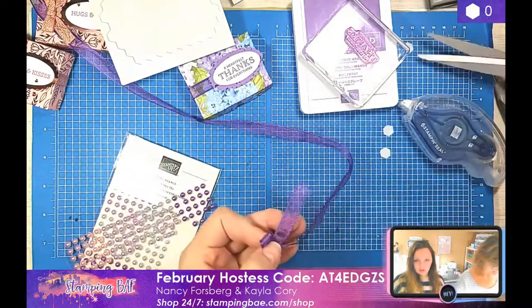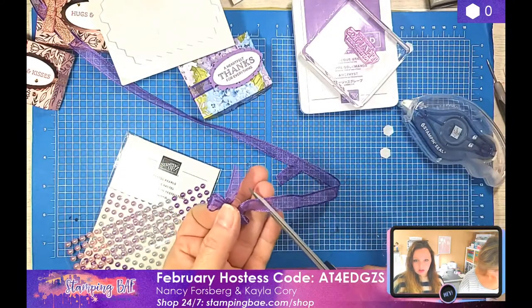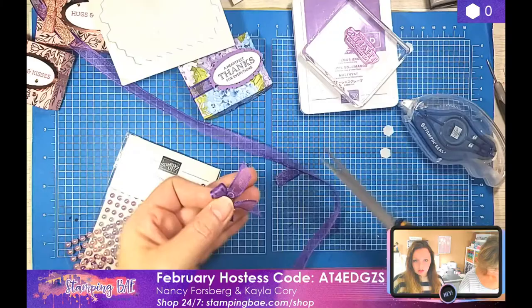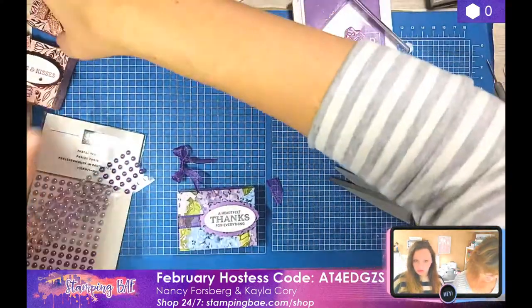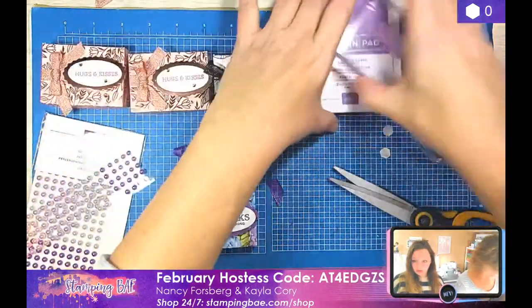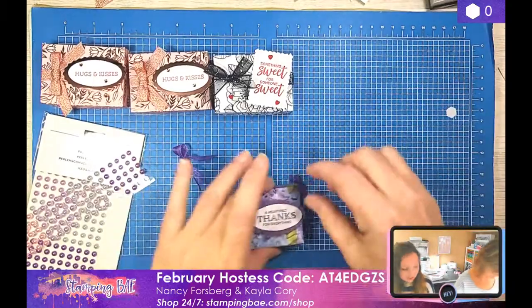Hey, Taylor likes purple too. She does. Okay, look at that. Isn't that cute? Taylor, why? Because they're delicious. Exactly. Okay, here we go.